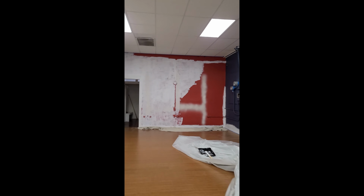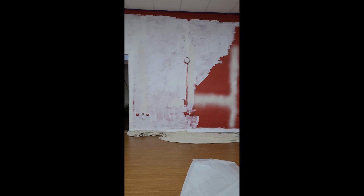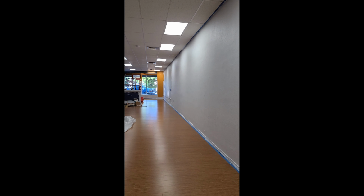So yeah, I can kind of show you what that is over here. I did that over here too, because the last tenant had a dressing room. But yeah, I sprayed the stuff on it to give it some texture, and now we can paint over it, and you're never gonna know except for us. But yeah, it's coming right along. I'm tired. I'm going home. Bye.